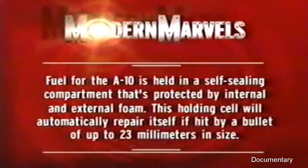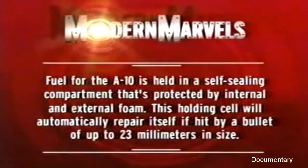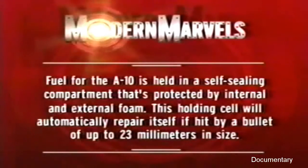Fuel for the A-10 is held in a self-sealing compartment that's protected by internal and external foam. This holding cell will automatically repair itself if hit by a bullet of up to 23 millimeters in size.